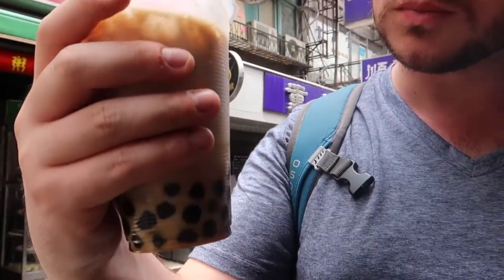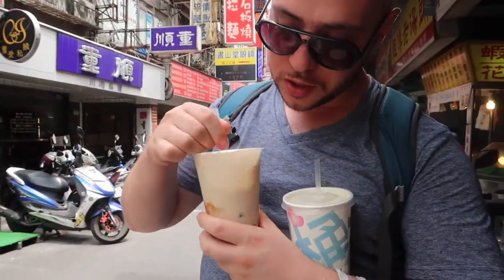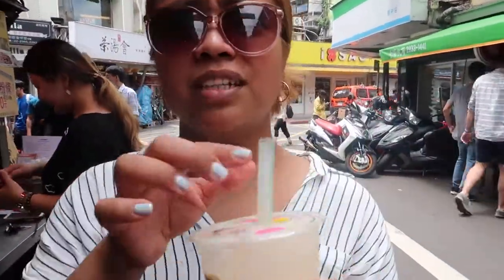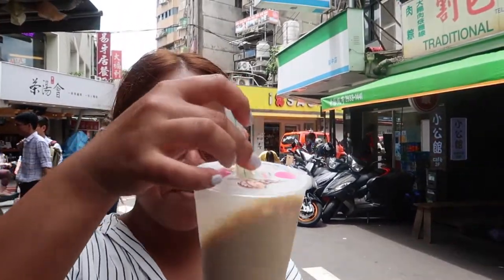Got like a kind of a caramelly taste. Wow. It's the sugar. Yeah. A little more swirl. Tapioca soft yet chewy. It's nice. I need to stop myself. I can just drink the whole thing. I know. I hear ya.